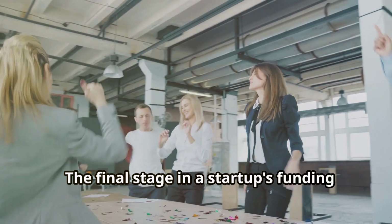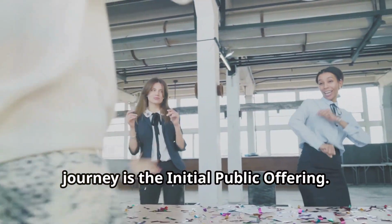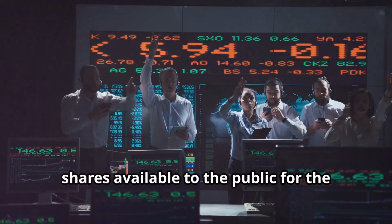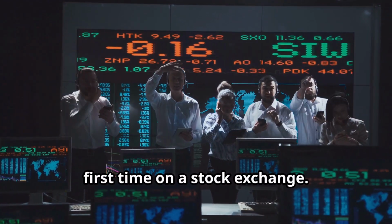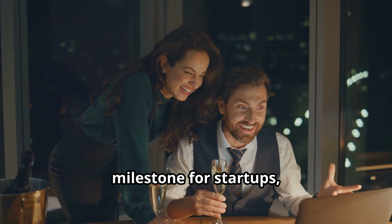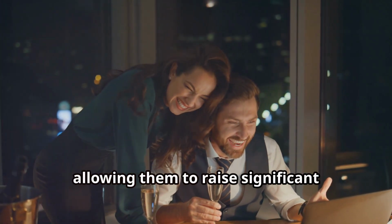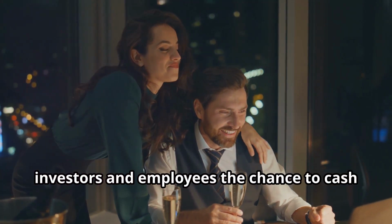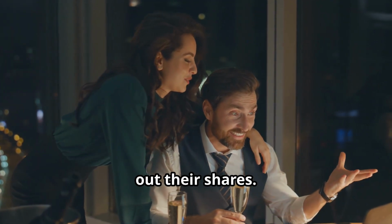The final stage in a startup's funding journey is the initial public offering. The IPO is when a company makes its shares available to the public for the first time on a stock exchange. This is often seen as the ultimate milestone for startups, allowing them to raise significant amounts of capital while providing early investors and employees the chance to cash out their shares.